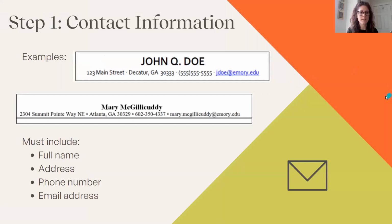Let's go into a little bit more detail here. So step one is contact information. These are examples of how the contact information could be listed on a resume. It must include your full name, your address. Now on these, the address is the full address, but even just a city and state is completely fine for that. Your phone number and your email address. Again, notice how the first and last name are bold and larger than the other font. You want your name to stand out, so I think that is important to remember.